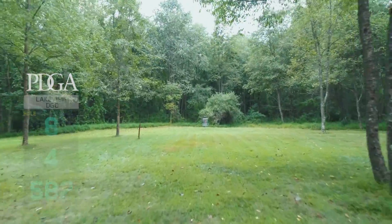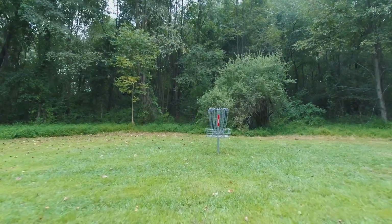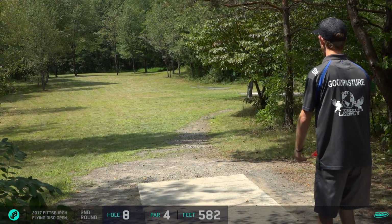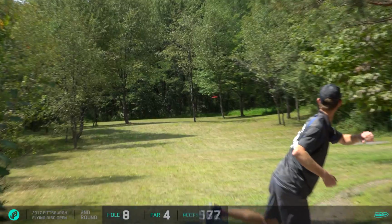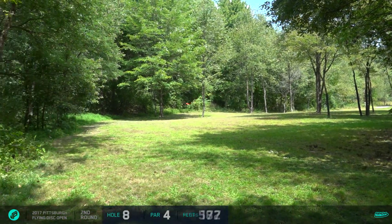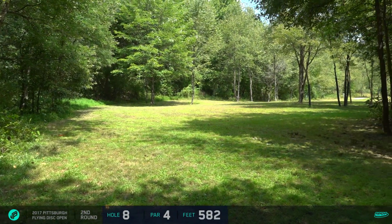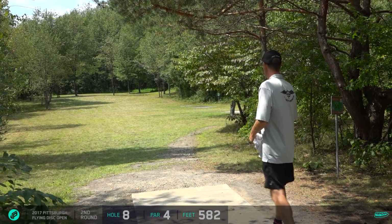Yeah, the tricky thing is these trees that are on the right side of the screen right there. They're kind of in the middle no matter where your drive lands. So it really forces a technical second shot, whether it's a flip up or a wide turnover backhand. It's interesting because this hole really does force 2 very technical shots here. And Charlie is... Two straight. Yeah, 2 straight there. Being in the fairway on this hole isn't always the greatest thing.